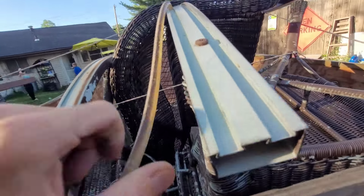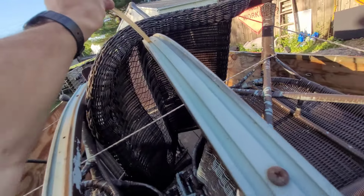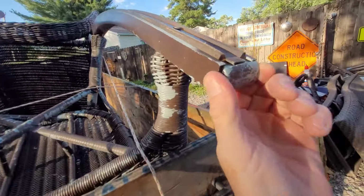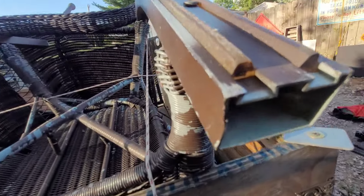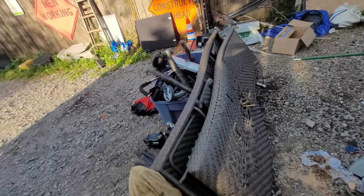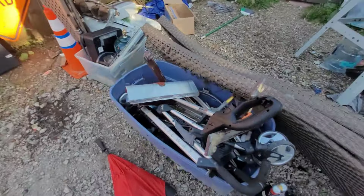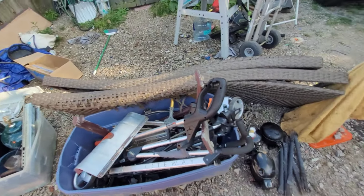Should be fairly easy to clean up. A couple of Phillips head screws and then we'll pop this out of here. Then I showed you how I pop these little guys off the end there. Pop them out and then you get clean extrusion. If you don't pop them out, it's unclean extrusion. That's about what this pile here is. That's all my breakage. I'm going to take my breakage out in the morning.